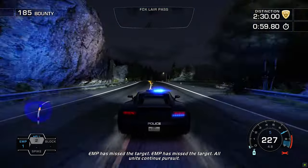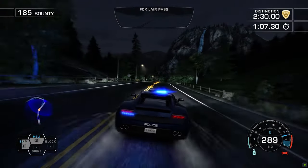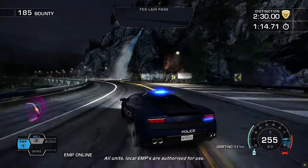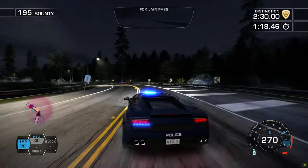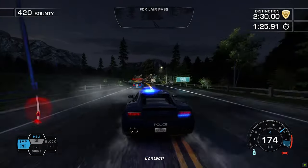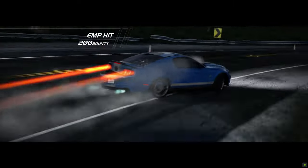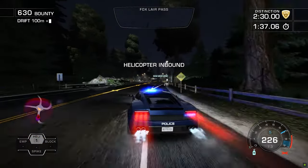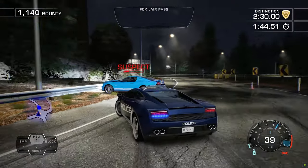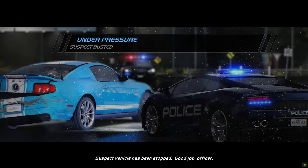EMP has missed the target. All units continue pursuit. All units, local EMPs are authorized for use. This is aerial pursuit. Can confirm suspect immobilized. Aerial support is standing by. We are awaiting orders. Roger that. Suspect vehicles have been stopped. Good job, officer.